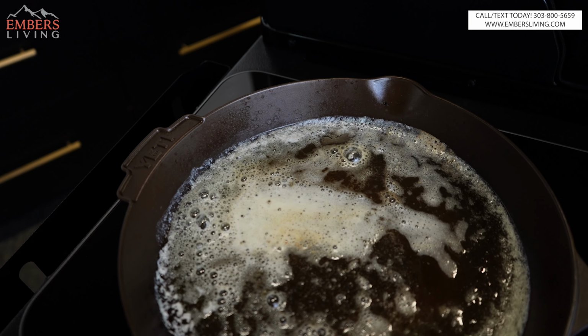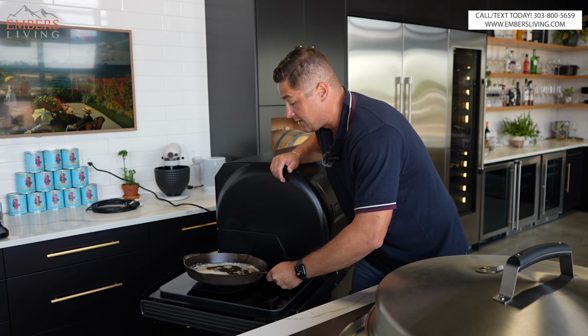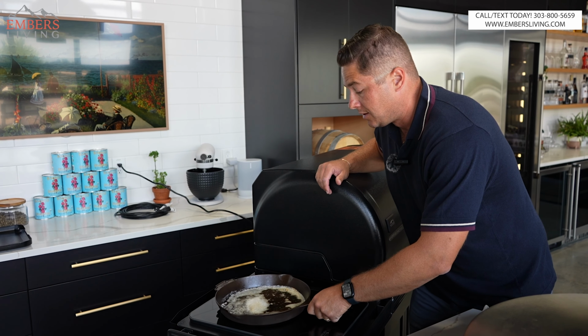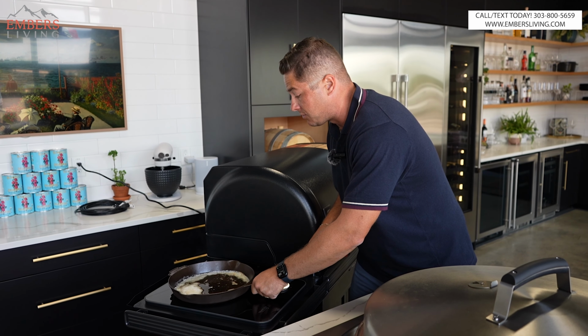Now here's something crazy. Now here's a huge advantage to convection cooktop. Let me show you something. So see, this is burning right now. Check this out. So the convection cooktop is safer. Now what I mean by that is, watch this.